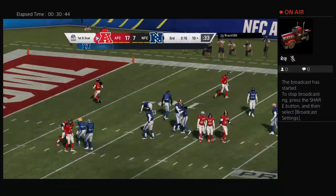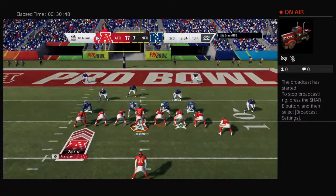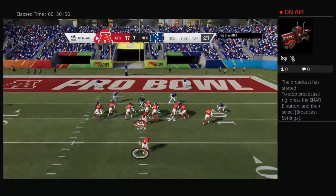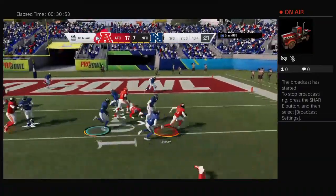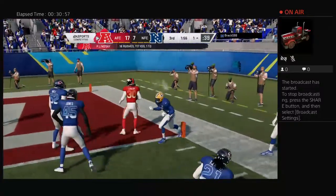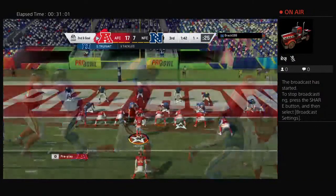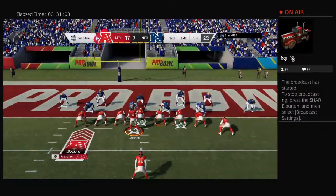That was a nicely run slant route, and what the receiver's trying to do is make the defender think he's going upfield for a deeper route, and then breaks it off, usually after about 3 to 4 steps, and cuts towards the middle of the field. And now what he's trying to do is use his body to keep the defender away from the football and give the quarterback a really nice target. Good yardage on first down.